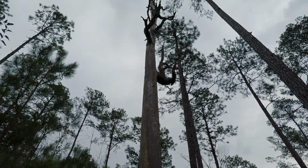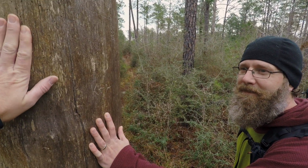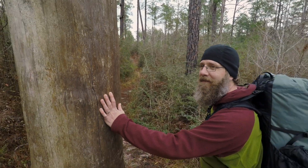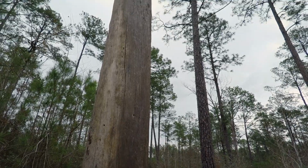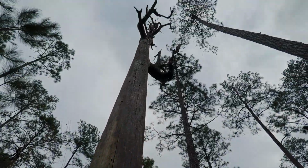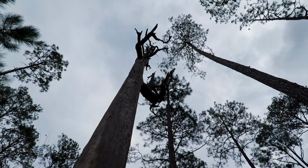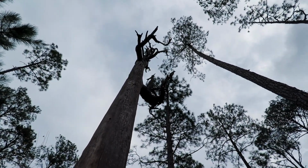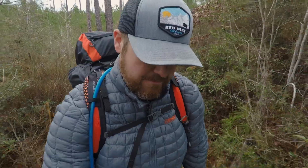Feels like I can just push it up. Oh gosh, that thing is moving like crazy. Look at that. Standing at the base of that thing, you can feel it just wobbling back and forth. That's one of those you want to throw your tent underneath and set up. Real safe.